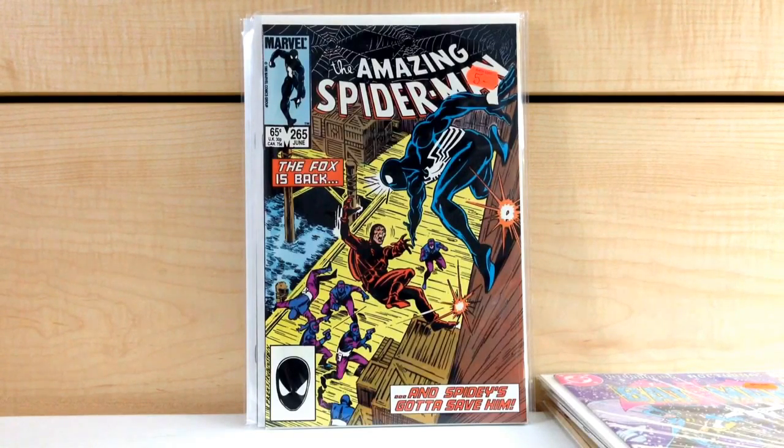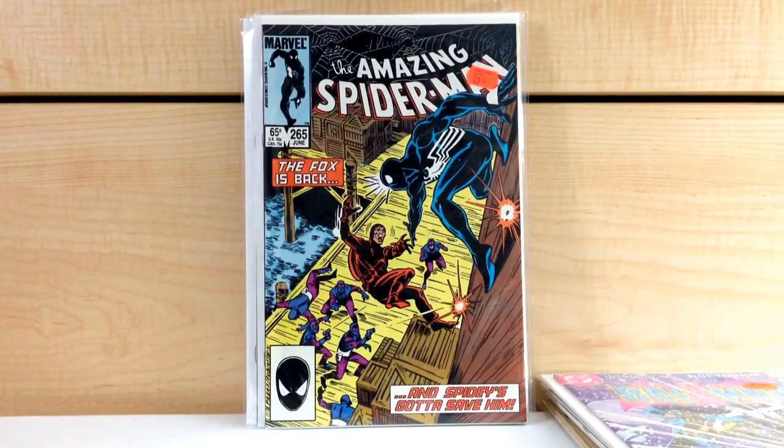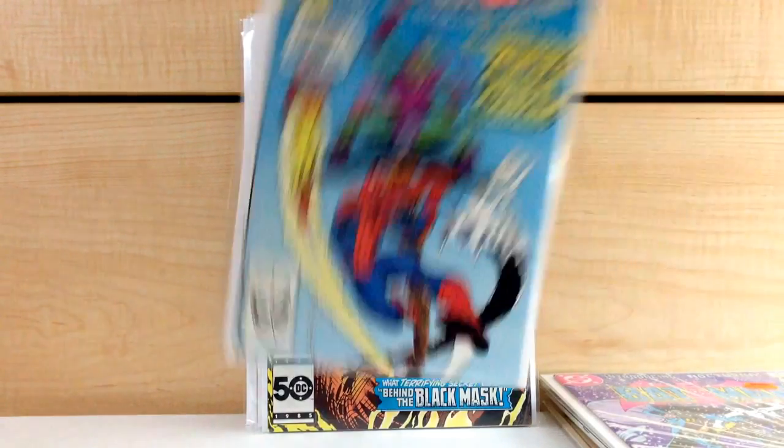You know what I mean? The Black Cat's first appearance is like through the roof right now. It's like, man, people want crazy amounts for even just a mid-grade copy. So, 265, I think the next best thing to Black Cat, go jump on it. All right. The second appearance of the Black Mask, Batman number 387. Got it for $5. You know, what can you say about it? So, yeah, second appearance of the Black Mask.